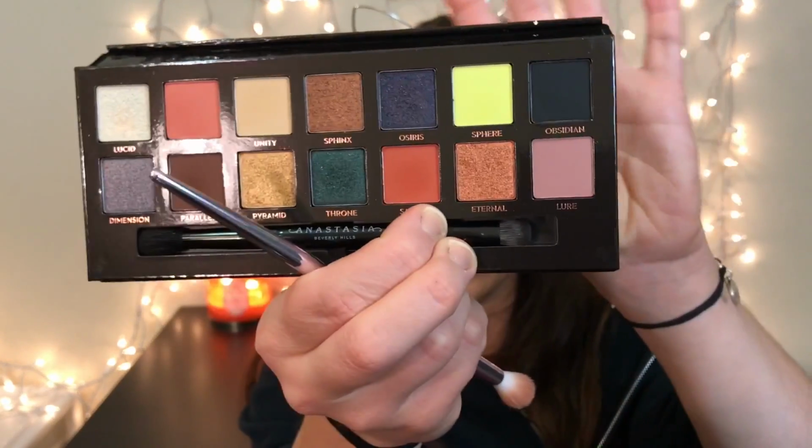Okay, well, there's a lot of Saturn left on this brush. Saturn is very pigmented. Saturn is this red color, the bottom, super pigmented. And I'm kind of bringing it in pretty far into my crease. Make this look kind of grungy and smoky.